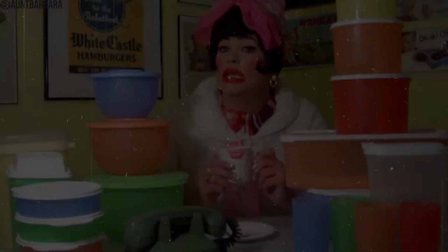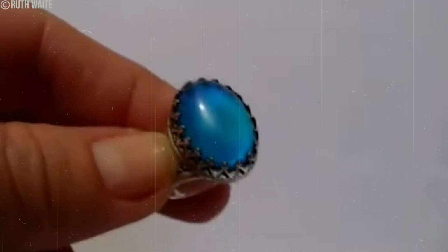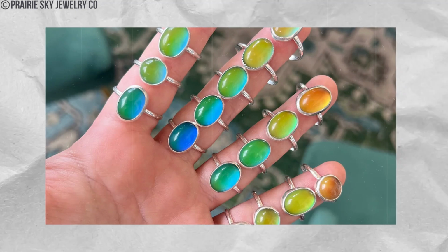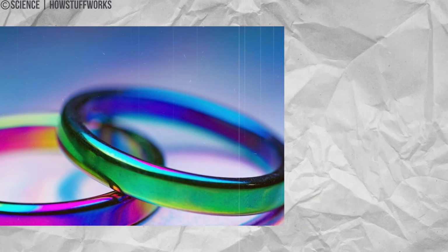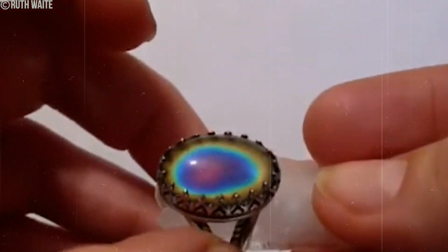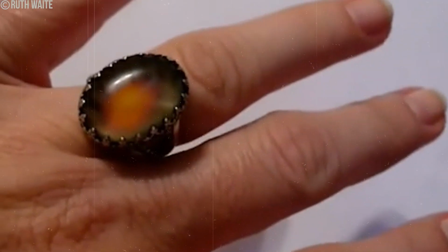Kinda hilarious, right? Mood rings were the ultimate feeling indicator from back in the day. These rings were more than just jewelry. They were your personal mood tracker. The idea was simple but cool. The color of the ring would change depending on your emotions. Feeling happy? The ring might turn bright blue or green. Getting a little stressed? It could turn black or dark. At least that's what they claimed it would do.